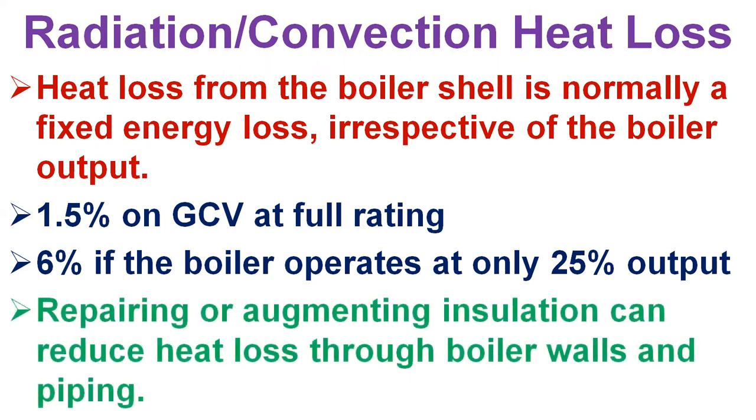With modern boiler designs, this may represent only 1.5% of the gross calorific value at full rating, but will increase to 6% if the boiler operates at only 25% of output. Repairing or augmenting insulation can reduce heat loss through boiler walls and piping.